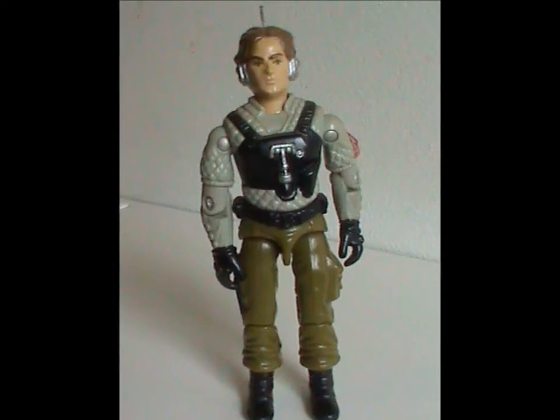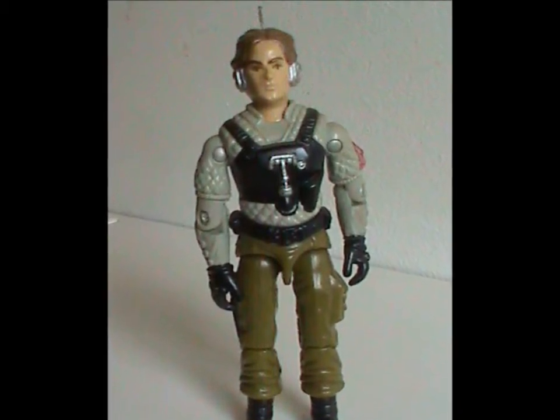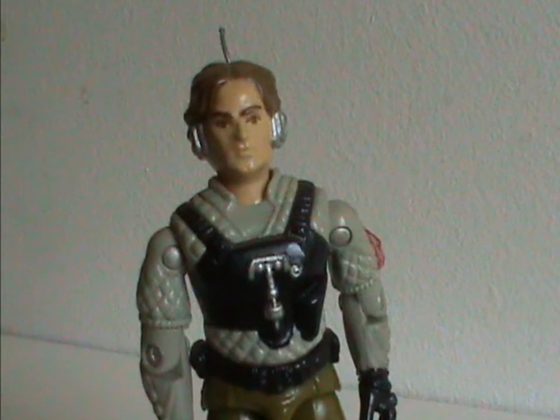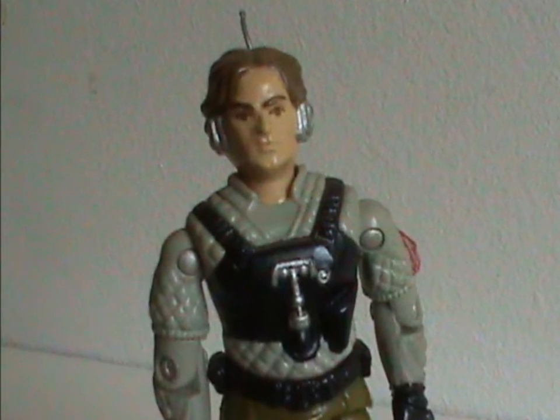His second toy came out in 1988 as part of the Toys R Us exclusive Night Force line. And it's a huge improvement over the original. It's a straight repaint of the original version, like all of Night Force was, really, with more subdued colors for night missions. You should know me well enough by now to know that I prefer subdued color schemes when it comes to my G.I. Joe figures.